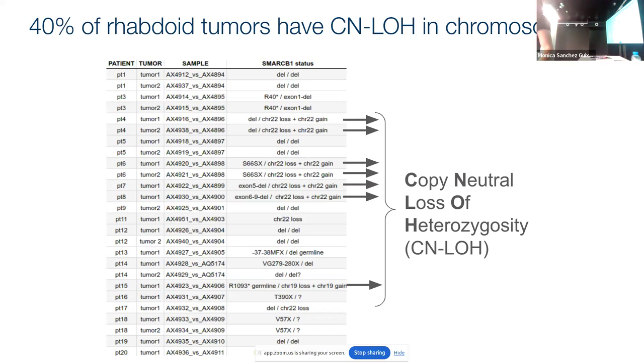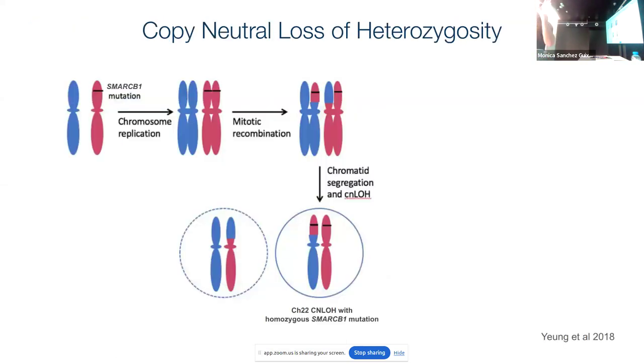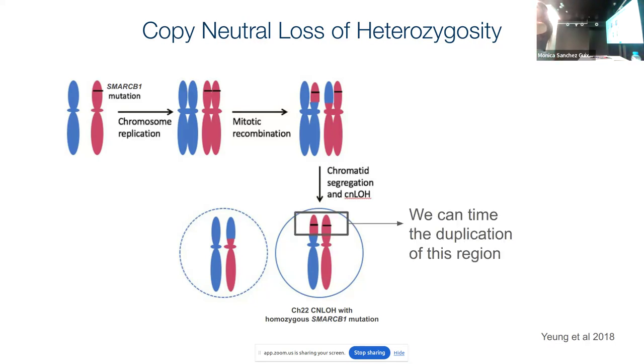What is this copy neutral loss of heterozygosity? Given these two chromosomes, let's say one of them has the SMARCB1 mutation, but we need both copies to be mutated to have the rhabdoid tumor. So imagine that there is mitotic recombination ongoing, with an exchange of chromatin information between homologous chromosomes. Then, with the chromatin segregation, one of the cells will be normal, and the other cell will have both copies of SMARCB1 mutated. And because we have all of this copied region, we can use it to time when the loss of the second allele happened.